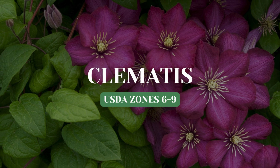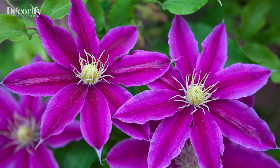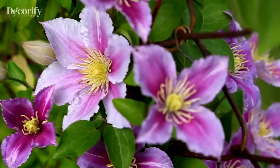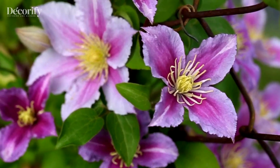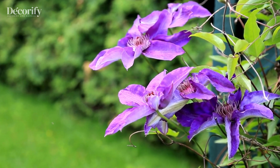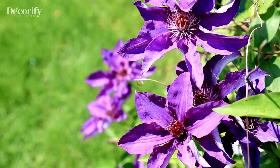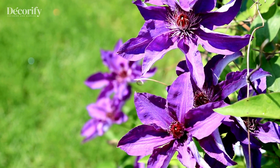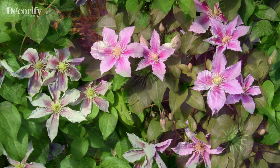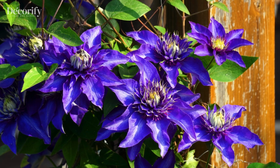If you'd rather go vertical, Clematis montana is a flowering vine that grows incredibly fast and looks stunning on fences or trellises. This vigorous climber loves zones 6 to 9 and can shoot up 20 to 30 feet in just a few seasons. In spring, it explodes with delicate pink or white blooms, creating a fragrant wall of color. It needs something to climb on, so attach it to a trellis or fence. Give it sun on the top and shade on its roots, and this beauty will reward you with a breathtaking privacy screen.